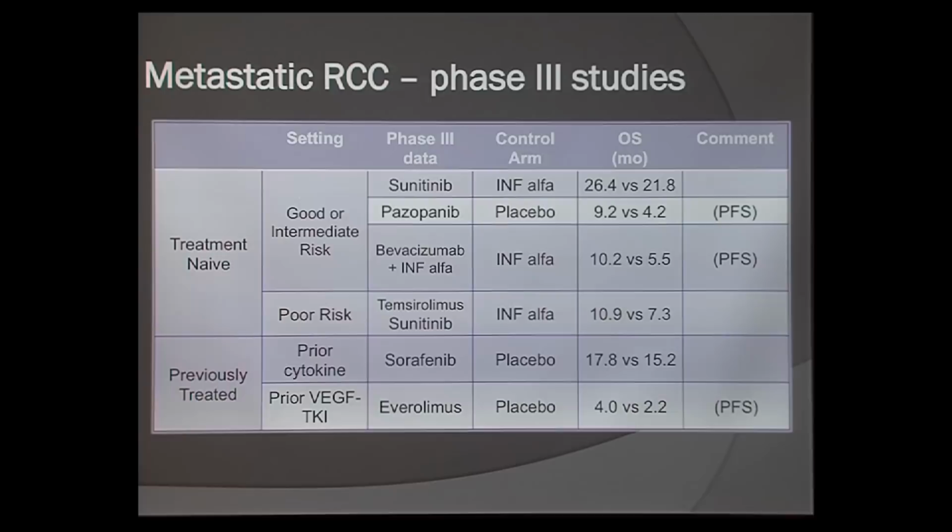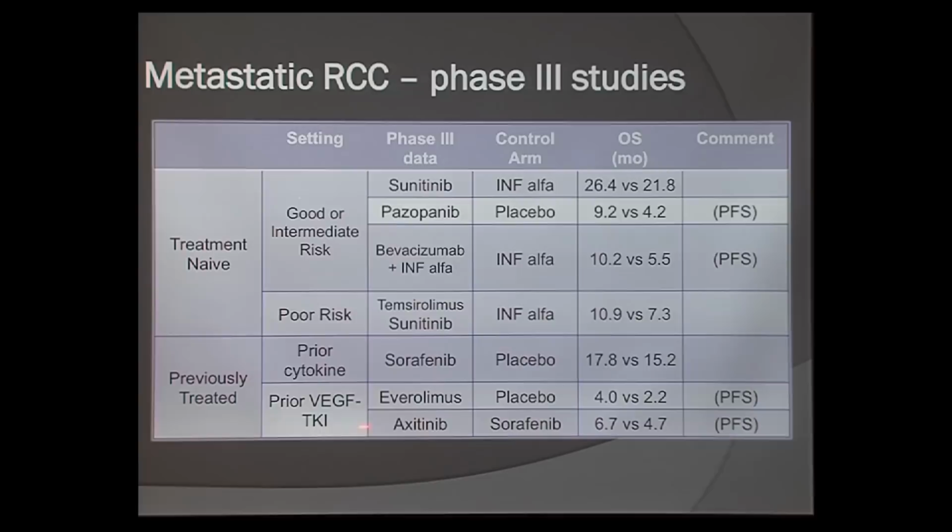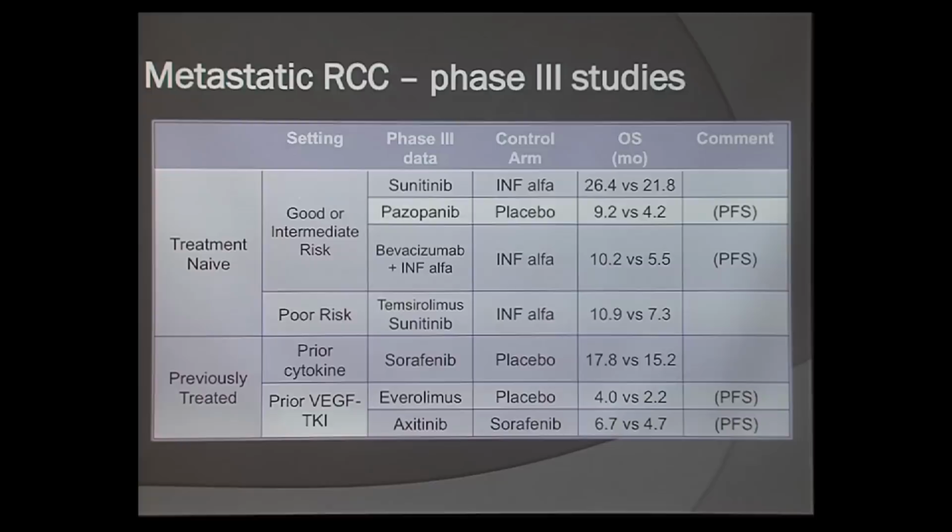Actually, one more. Axitinib was the most recently approved TKI for the treatment of RCC. It was tested against sorafenib in patients who were previously treated. And again, it significantly improved progression-free survival in that patient population. So we often use this as our map when we see patients with RCC to determine what the next therapy should be. We also use this when we think about developing clinical trials to see what we have done, where we need to particularly improve, and where we need to focus our investigation.